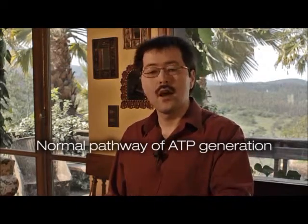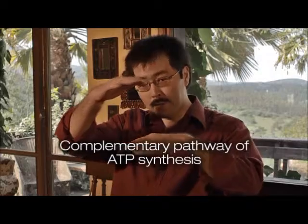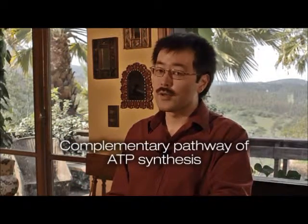But as we know from physical chemistry and quantum physics, the radical pair mechanism directly links the combined effect of light and magnetic field on the rate of chemical processes. I will go into more details in the following presentations. Here I want to give you just a general picture. Along with the normal pathway of ATP generation, there is a possibility for a complementary pathway of ATP synthesis through inducing a higher energy state of the reactants using laser excitation.